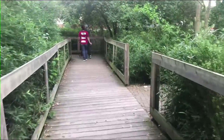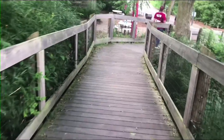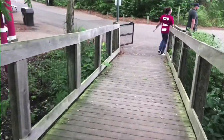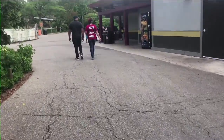Unfortunately, that's all about the tigers. And our quest in Asia is almost over. As we get down the boardwalk, and right next to our restaurant called Lakeside Grill, you can either grab a bite to eat, or as you can see going down the path, it can go through the quest again. But we're not done yet.